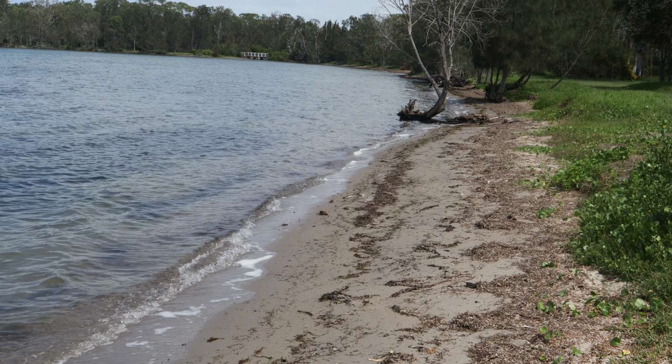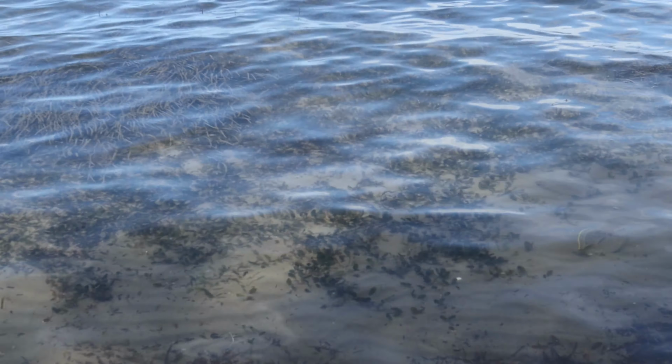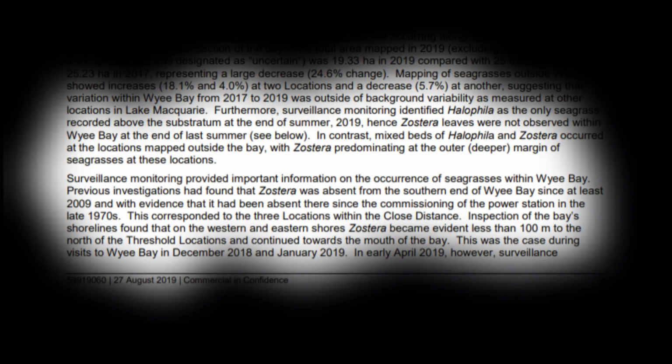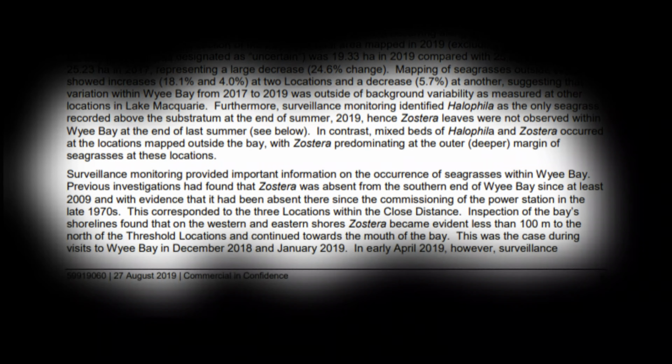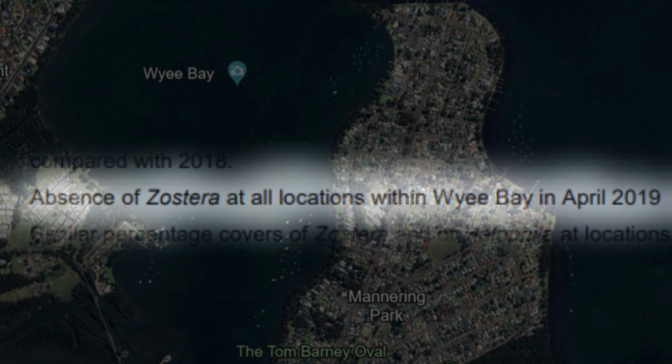Seagrass is a vital part of a healthy ecosystem, but has been severely impacted by the thermal pollution from the local coal-fired power stations. There are four main types of seagrass found in Lake Macquarie: Zostera, Halophila, Posidonia and Ruppia. Seagrass monitoring reports prepared for Delta Electricity's Vales Point Power Station from 2019 show a complete absence of Zostera at all locations within Waihee Bay.